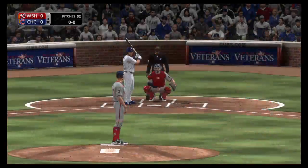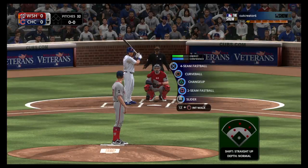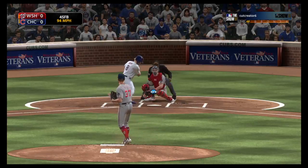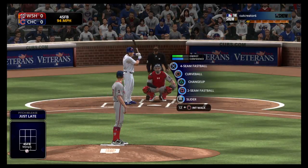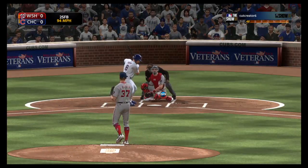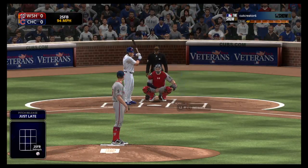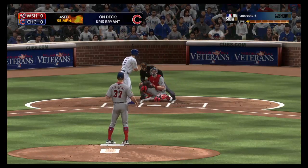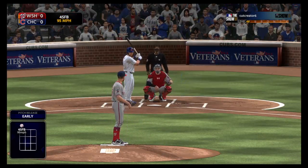Digging in to try it again. Ian Happ. It was a flyout for him to start the home first. Comes set. Here's the 0-0 pitch. And a fastball just below the knees. Ball 1. And that one stayed too low apparently. Too high. And it's 3-0.